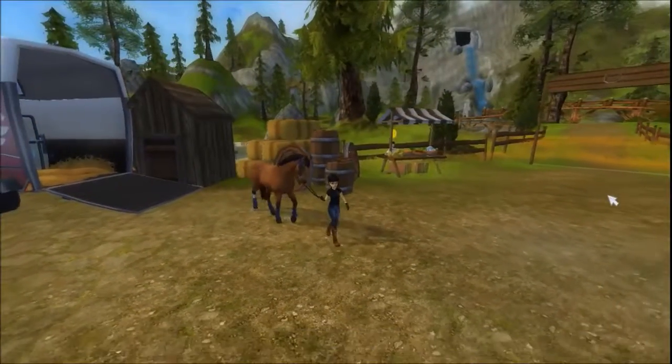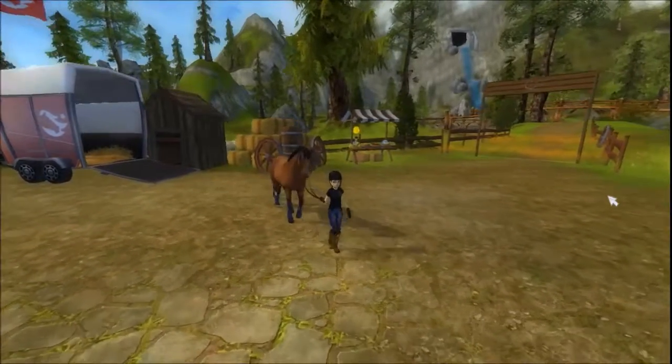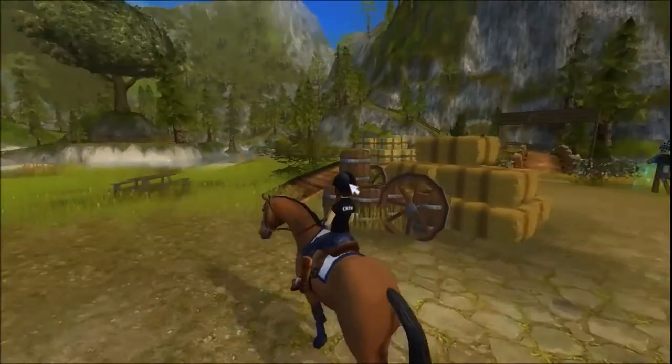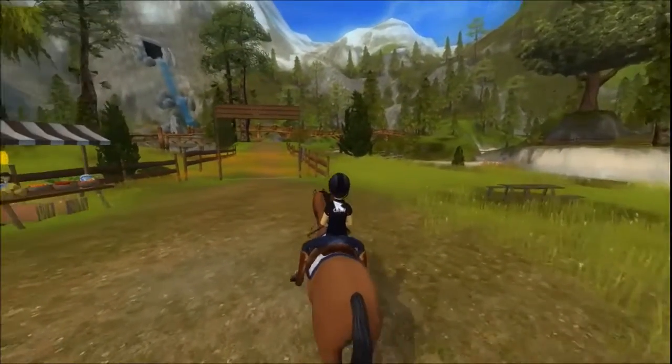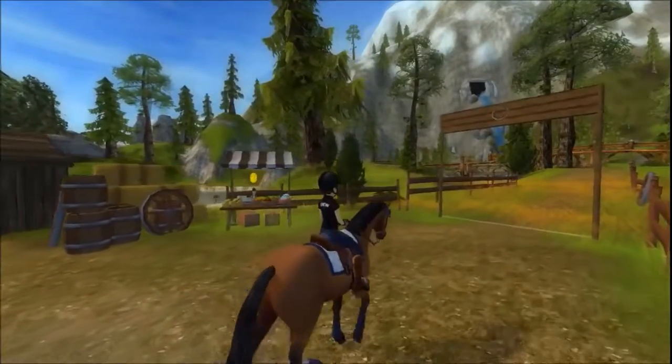Then we unloaded Wings from the trailer and got him all tacked up, and we started a nice warm-up. We took a little bit longer on his warm-up because he hasn't been out here as much and he's not as comfortable cross-country. So he took a nice long walk and was able to see all of the jumps before we started doing anything with him.